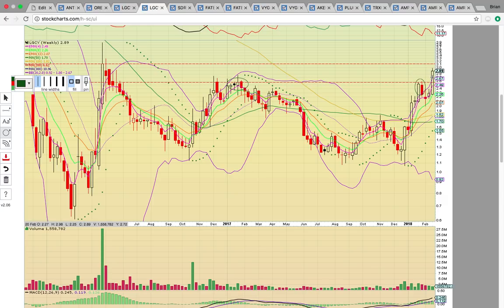Keep in mind, this week's candle will not set until the closing bell on Friday. So a weekly close above 260 would be very bullish. Now the next key level to break is the closing price from back here in April of 2016. And so that's lining up with about 310. So a weekly close above 310 would be very bullish.